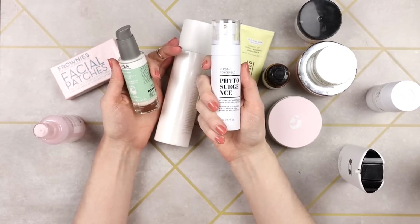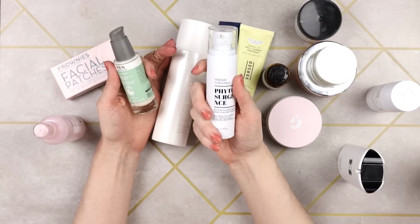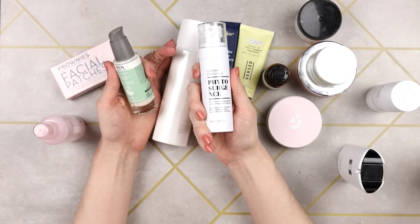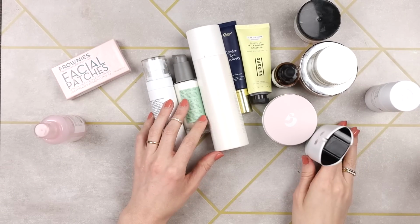Anyway, I love the Phytosurgeons Verdant Force Field. It is really, really moisturizing and puts a great emollient but sealing layer on the skin. Fantastic. I use it almost every day, and I usually use this underneath it. So this is my skincare capsule.